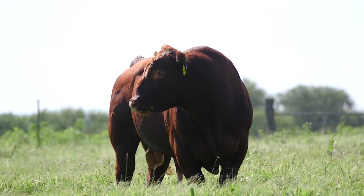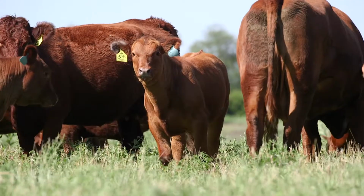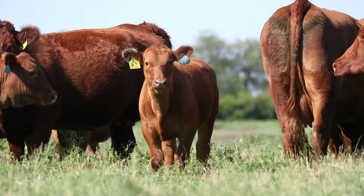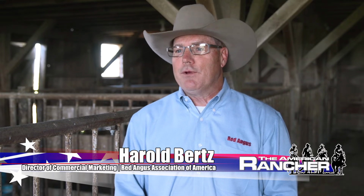We have done our homework, we hope, on the bulls that we're breeding the heifers to. And if they're true as they should be, we hope to have minimal calving problems with those heifers and grow a big calf at weaning time. We found that Red Angus heifer calves will bring anywhere from $3 to $11 a hundredweight more than other breed sire types. The breeds included in that would be a British on British cross, a British on Continental cross, Angus, and Charolais.